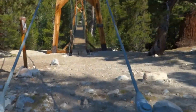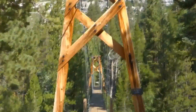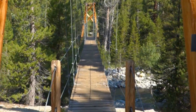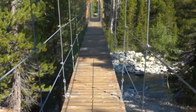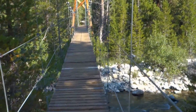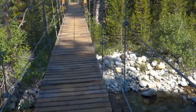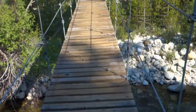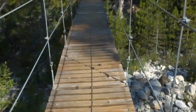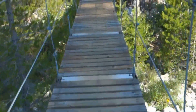This is the Woods Creek Bridge. Some people call this the Golden Gate of the Sierras. I think that's a bit of an exaggeration, but it's a pretty cool, one person at a time, suspension bridge over the creek. It rocks a little bit, as you can see, but nothing too upsetting. Yeah, a little clickety-clack over the creek. Apparently the old bridges used to get washed away, so this was the solution for it.